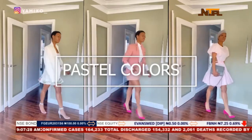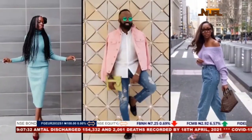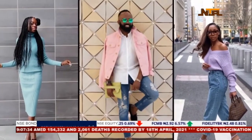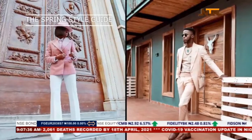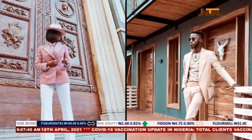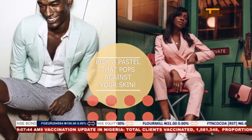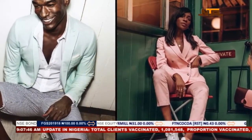Pastel colors are another big trend at the moment, and from high end to high street, we've spotted quite a number of celebrities and influencers rocking the hues. For something that makes a pretty big statement, pastels are surprisingly easy to wear. Consider a pastel hue that will pop against your skin instead of leaving you looking washed out.